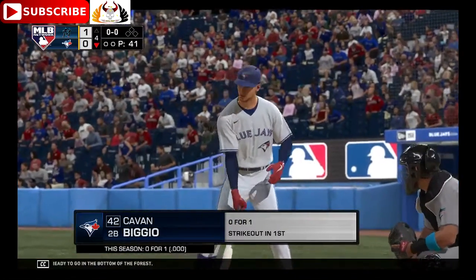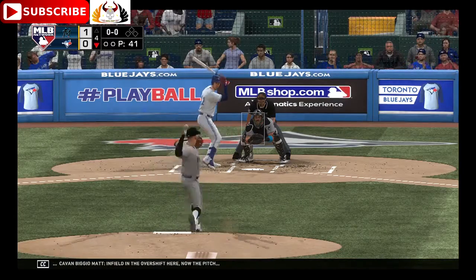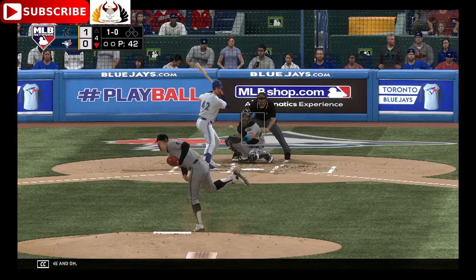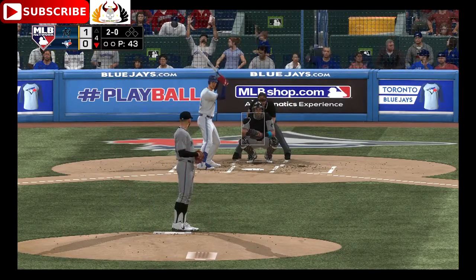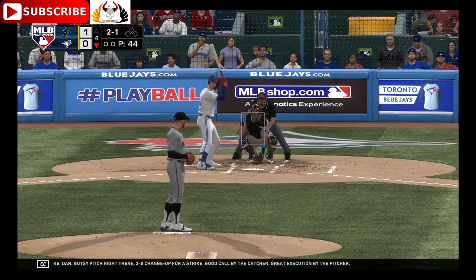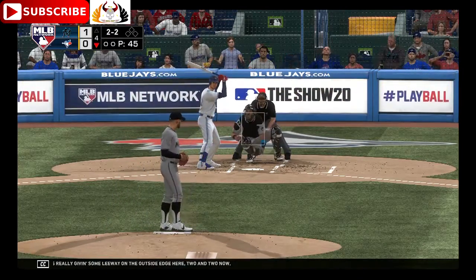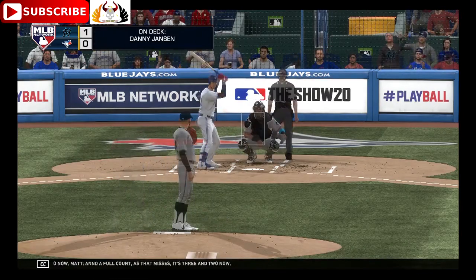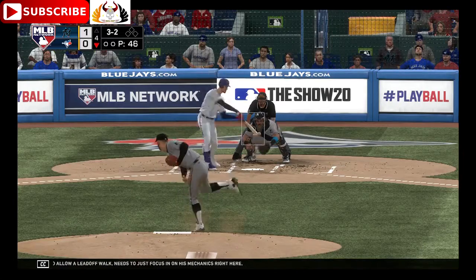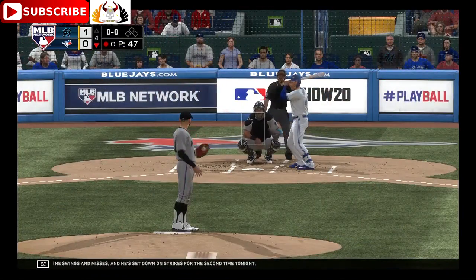Ready to go in the bottom of the fourth, and set to go is the second baseman, Kevin Biggio. Infield in the overshift here. Now the pitch. And he'll lay off a fastball here in a good spot, but ruled the ball 1-0. That's inside. 2-0. Two balls and a strike. Gutsy pitch right there. 2-0 changeup for a strike. Good call by the catcher. Great execution by the pitcher. And ooh, he's really given some leeway on the outside edge here. 2-2 now. And a full count as that misses. It's 3-2 now. Hey, throwing the ball great up until this point. Don't want to allow a leadoff walk. Needs to just focus in on his mechanics right here. Oh, and they pulled a string on a good changeup there as he swings and misses, and he's set down on strikes for the second time tonight.